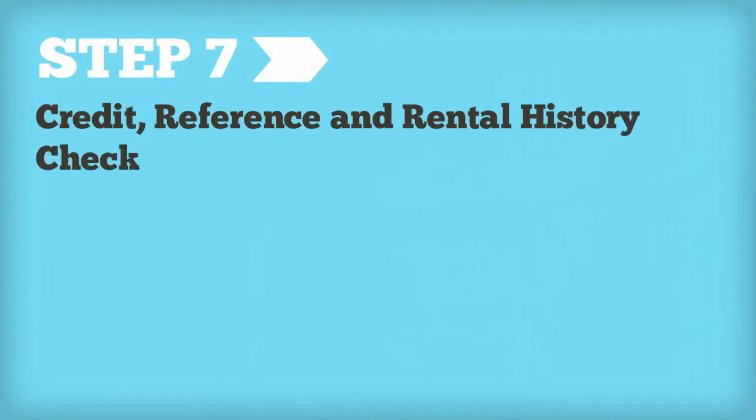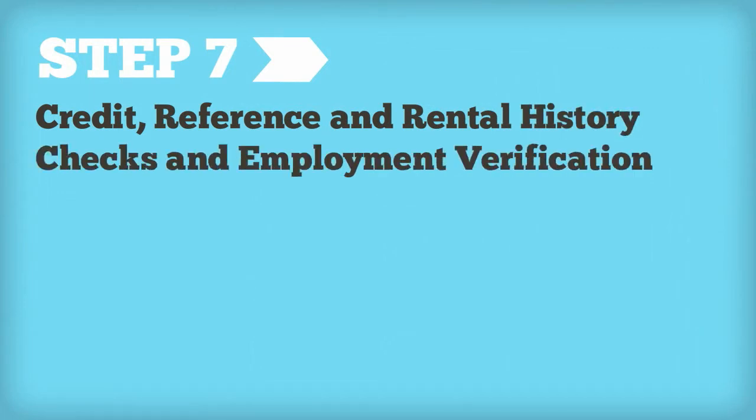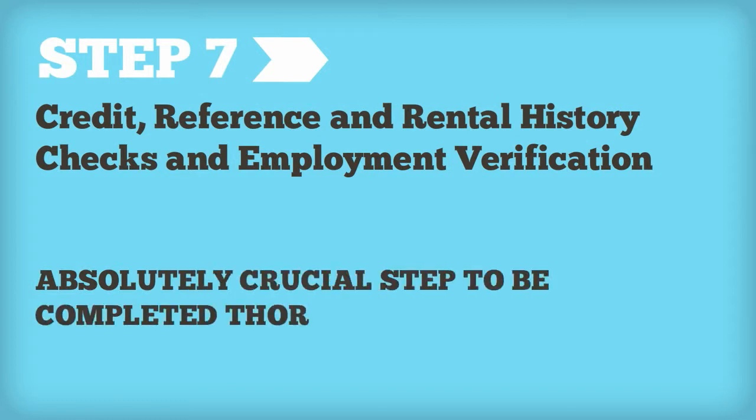Step 7. Credit, reference, and rental history checks, and employment verification. This is an absolutely crucial step. You must verify the information your candidate has given you. Be thorough. Be sure to place those reference calls. Have the credit report certified.